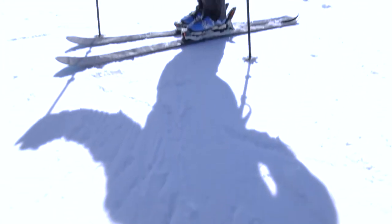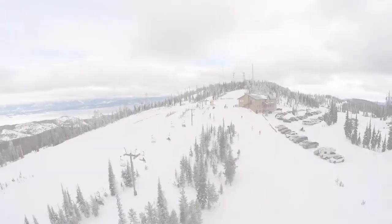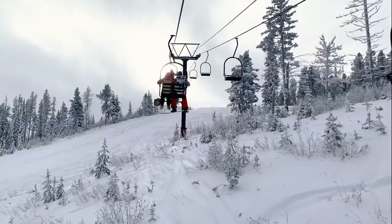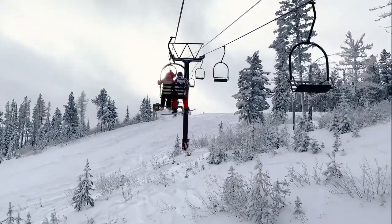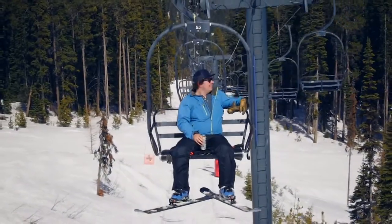Everyone starts at the top of Blacktail Mountain, which enables all skiers and boarders to spread out quickly across our slopes. Our unique top-down ski area offers over 1,000 acres of terrain. From the top, you can access all three chairlifts, Olympic, Thunderhead, and Crystal. This is why even on a busy day at Blacktail, our lift lines are quite short.